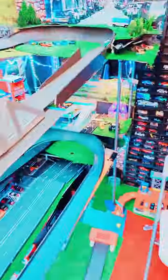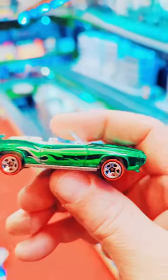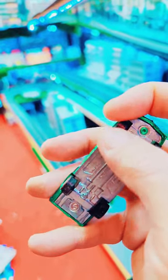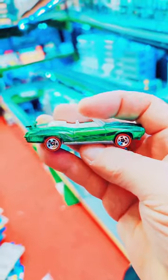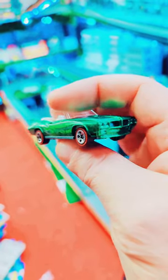Oh, I almost fell. Ooh. Clean. Clean. Clean. Man. Look at those wheels. Put some dirt on them, man. They was just nice and clean. Put some dirt on them wheels, man. But this is really, really dope. 60 miles.